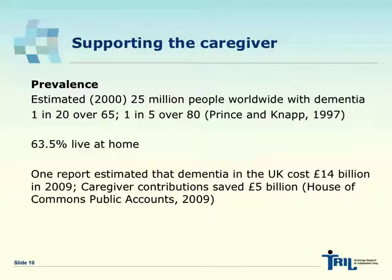But before I move on, I just want to give a bit of background to the project and why it's important. As you probably all know, dementia is a high priority issue. But also economically, it's very important. In the UK, there was a recent report where they estimated that dementia cost 14 billion in the UK in 2009. But also an important fact that came out of that report was that the informal caregiver saved £5 billion just from their role as a caregiver. With the demographic shift towards an ageing population, the caregiver role is becoming increasingly important.